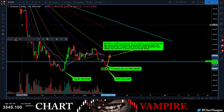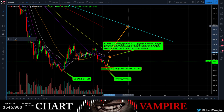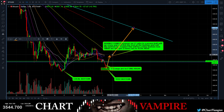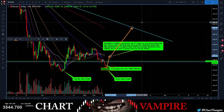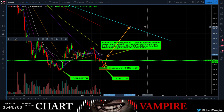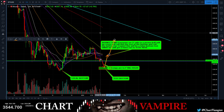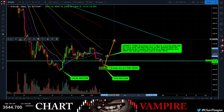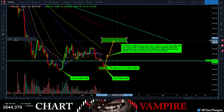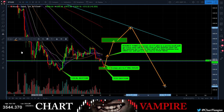Okay. So if we can run, and I think we will get this FOMO run, it's going to take some time, right? Because it's just not going to go straight up like crazy, but it'll come over something like this. You're going to have a couple of struggles. The first one will be right in this range, then the second one will be right over here. And then there'll be a massive capitulation down.